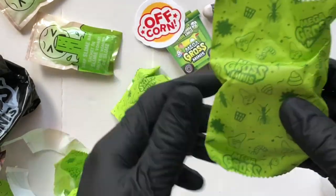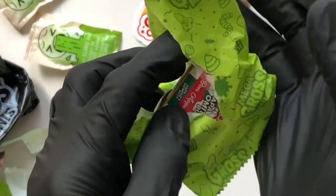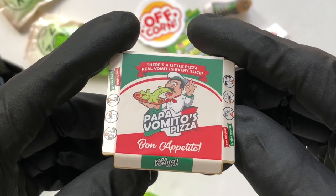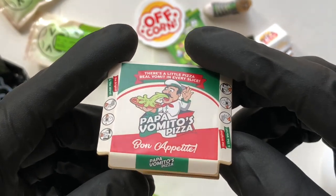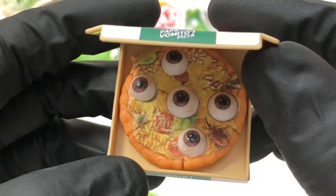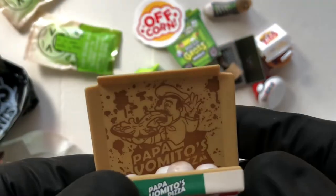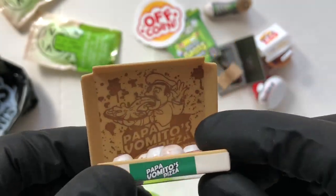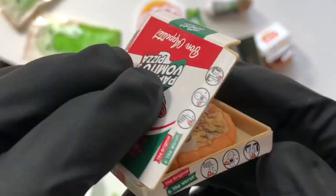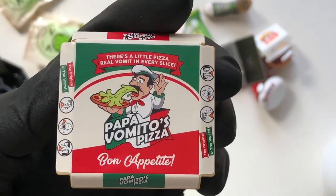So, next up, what we got? So they both feel a bit different. Oh, nice. Here we go. Papa Vomit's pizza. Oh, I don't know if I want to see this pizza. Oh, it's got eyeballs, that's all right. Man, that's sick. Oh, loving that. That's brilliant. So I've got a couple of fast food ones, so I'm really happy. I mean, the image on there, that's brilliant.